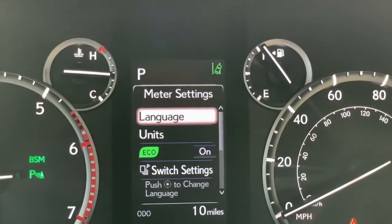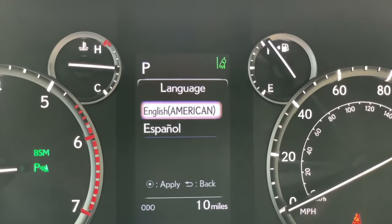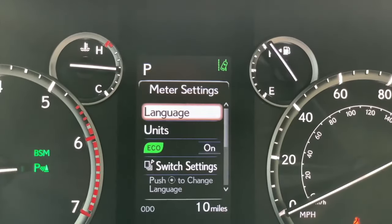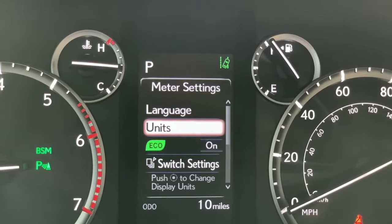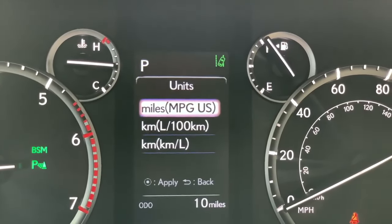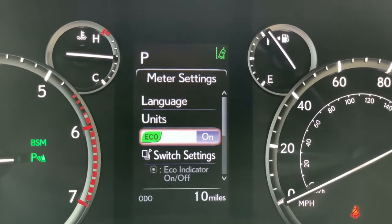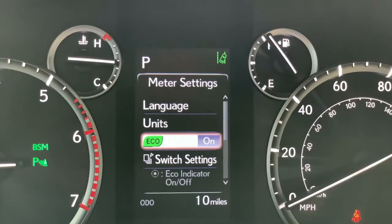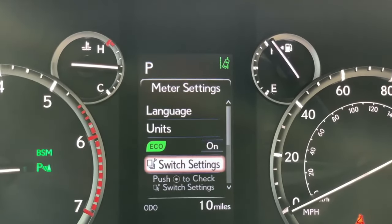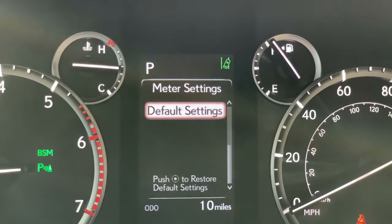Meter settings. You're able to modify the language, Spanish or English, for your display. Coming back, you can change the units from miles or kilometers, depending on where you live. This is where you can turn that eco indicator off if you prefer. And our switch settings allows you to customize a favorite screen. I'll show you that next.